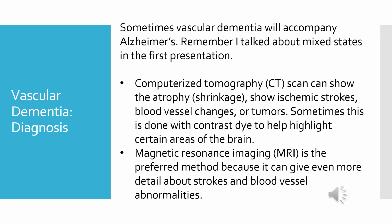Now, you'll remember in the first presentation, I talked about the mixed states. And a lot of times, vascular dementia will accompany Alzheimer's. And I have been looking for that in my mother since she was diagnosed last year because her mother had Alzheimer's and her sister had Alzheimer's. So I won't be surprised if I start seeing the mixed states with her.